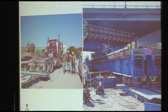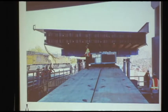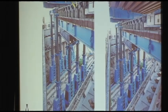Here's just another picture of it coming into place. And I also should mention with Spur 280 on top of us, we had very limited vertical clearances, so that even made construction more complicated. Again, it's getting brought into place.